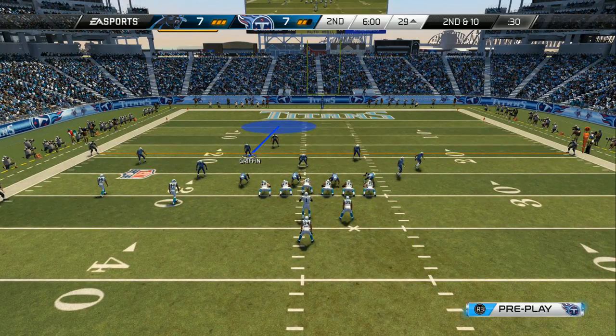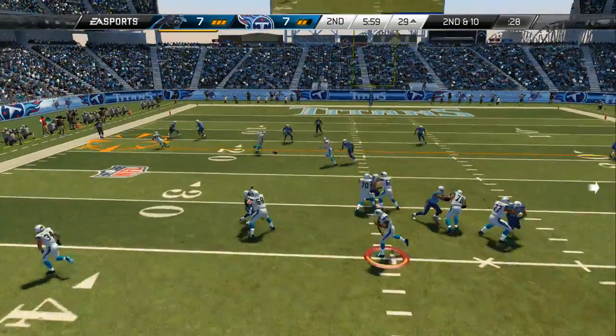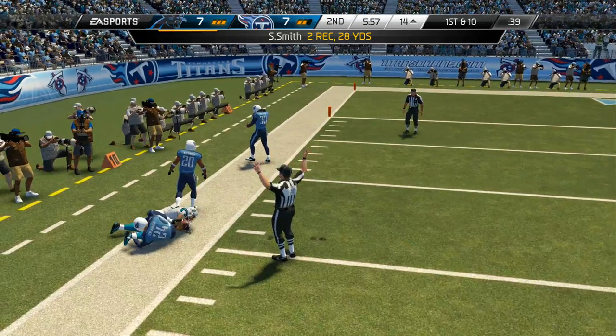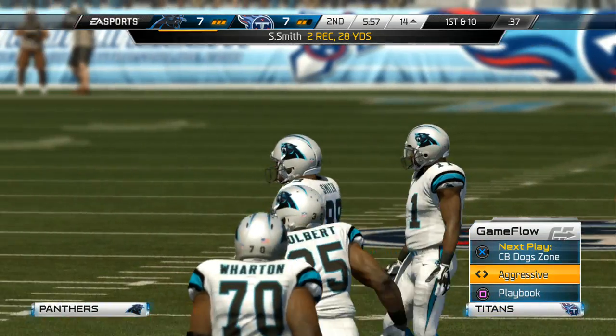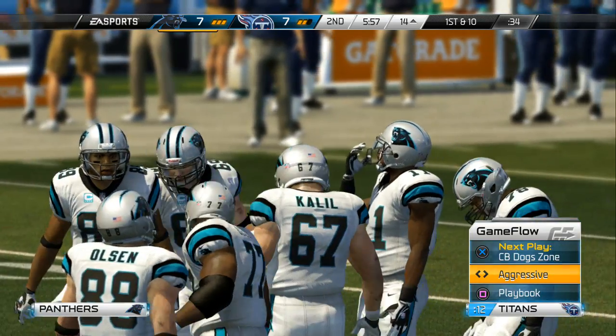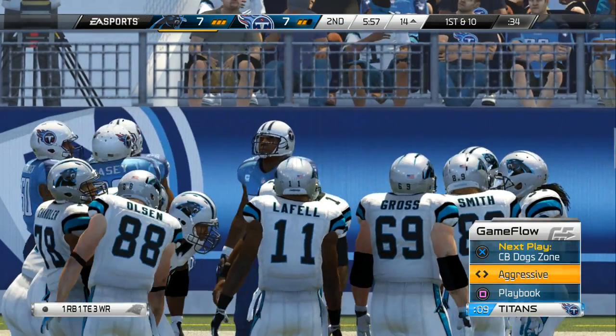Titans will come out in the dime. And the second quarter is underway with this snap. He's got the grab, and he's got the first. Good route that time by the wide receiver on the out route. Nice throw by the quarterback. This is what they call a timing route. Well, they were right on time.